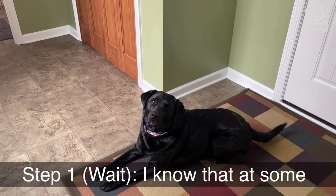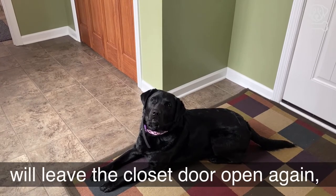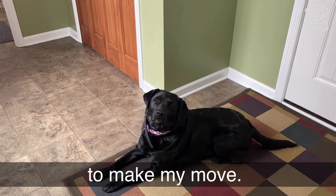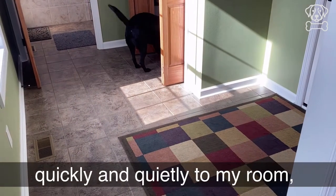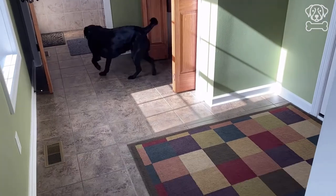Step 1, wait. I know that at some point each day, my brother or sister will leave the closet door open again, so I patiently watch and wait to make my move. Step 2, take. Once the door is opened, and no one is around, take the treasure quickly and quietly to my room, so no one knows I have it.